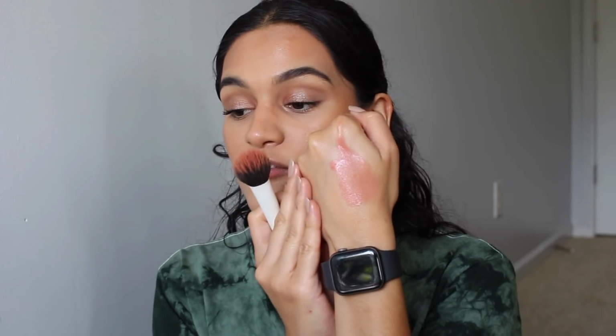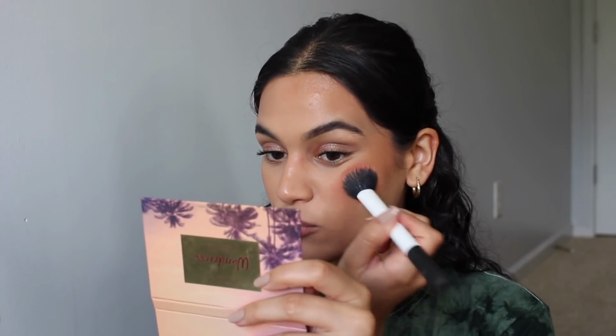I'm not really looking to have too much of a dark blush. For this, I definitely am only doing one drop. These go seriously such a long way. I could see someone buying one of these and having it, like, this is one drop. It's ridiculous how far these go. I could see someone having this and never having to replace it.